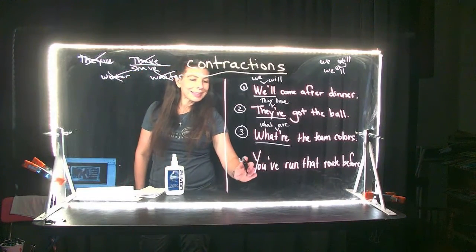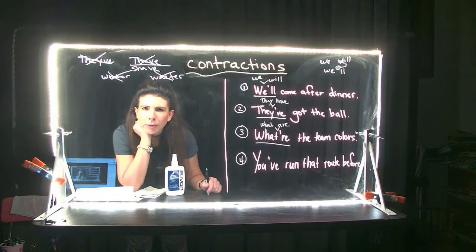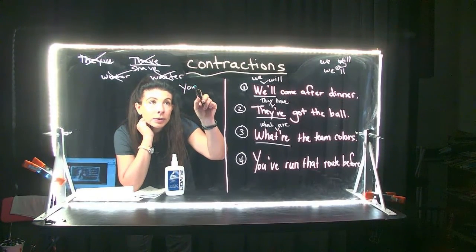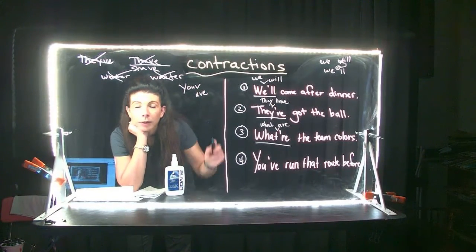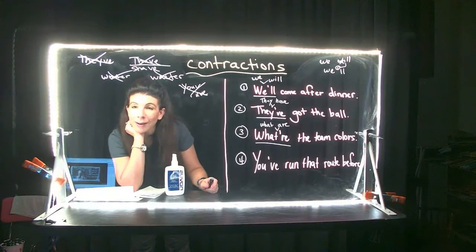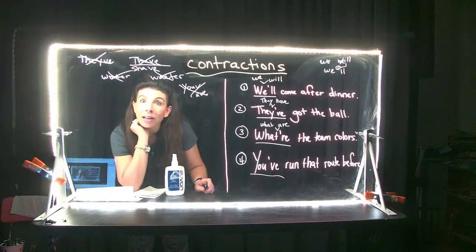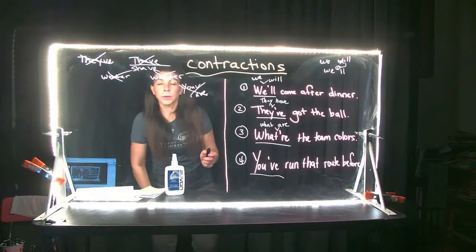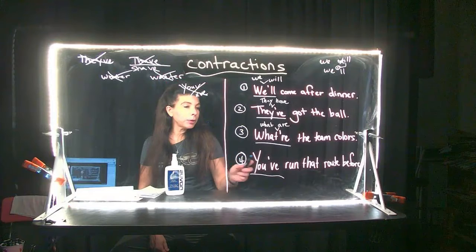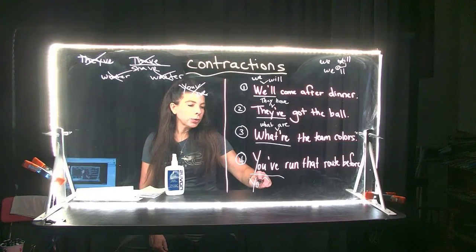And the very last sentence. You've run that route before. You should do really good with your running. You've is not spelled like this. No, these are not words. You've run that route before. Don't worry about it. You've run it before. What two words make up your contraction, you've? What are you thinking in your head? Which two words make up you've? You should have said, you have.